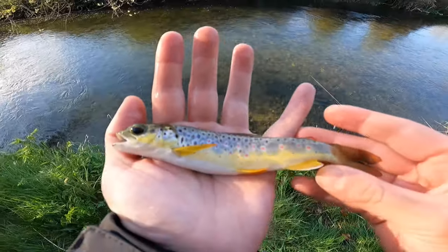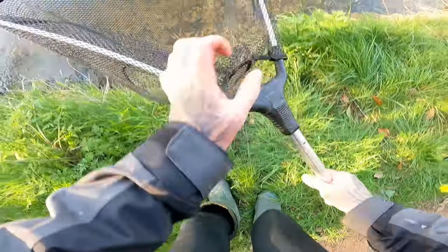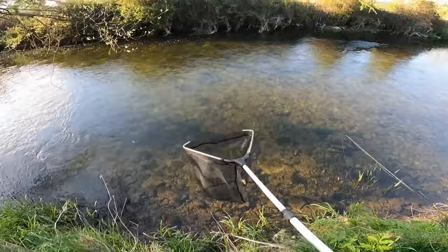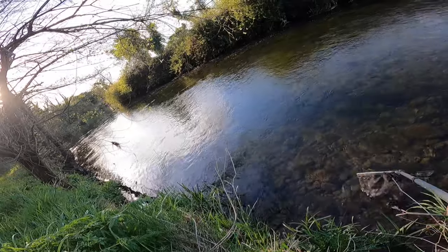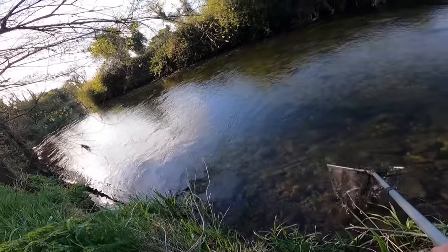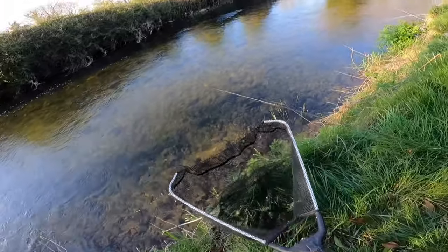I'm gonna put him back into the net and lower him back down gently, and then release him, rather than throw him down. Give him a chance, because we are fishing off a high bank, and you do need to take care of these little fish. Away he goes. Good fun.